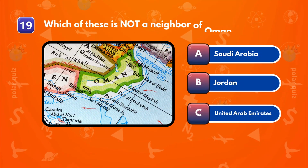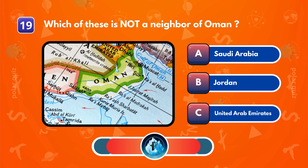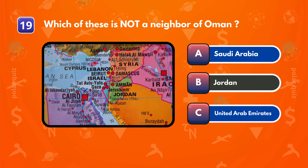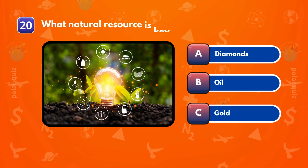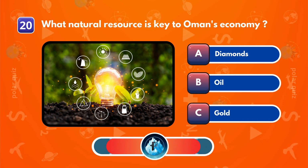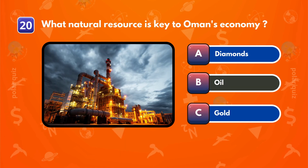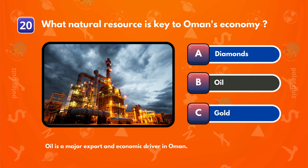Which of these is not a neighbor of Oman? Jordan. Oman does not share a border with Jordan. What natural resource is key to Oman's economy? Oil. Oil is a major export and economic driver in Oman.